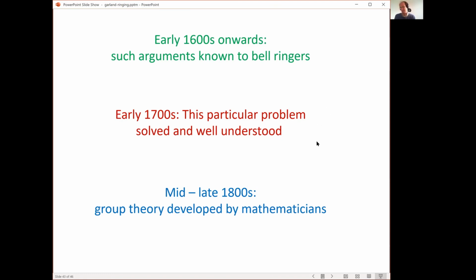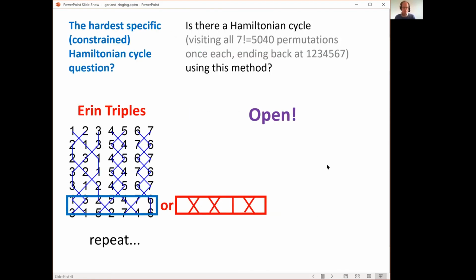And on the other hand, group theory and subgroups and Lagrange's theorem and all this sort of thing was developed by mathematicians considerably later in the 1800s. So there's really no question that bell ringers discovered group theory long before mathematicians did. And interestingly, I could go on for ages, but the people who were doing it were not necessarily technically trained. Some of them were, but some of them were signal box men and manual labor, a complete mix. Anyway, so finally, let me tell you about an open problem.